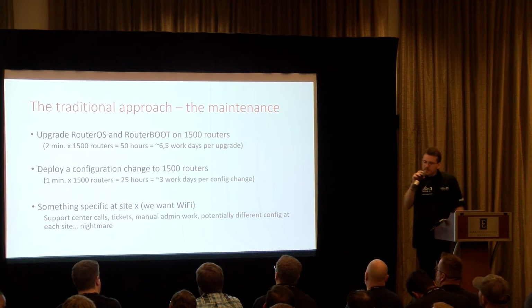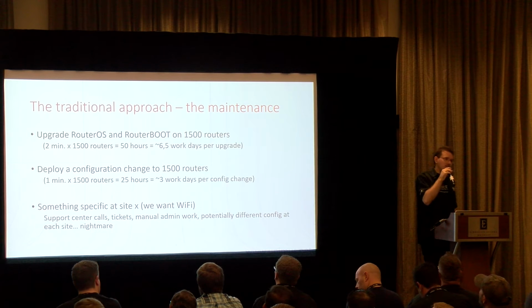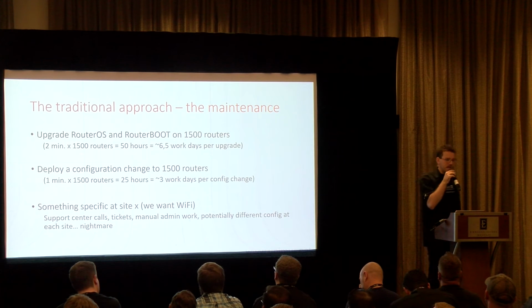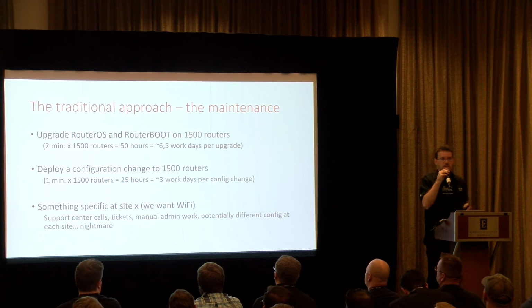Okay, so upgrading router OS and router boot, yes, sure. But not that often, once every 3 months or even less. Okay, we just upgrade our network once a year, okay. But what about deploying configuration changes? This is something that you will have to do fairly often.